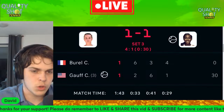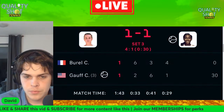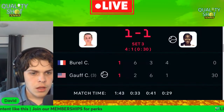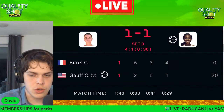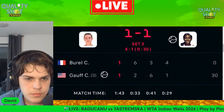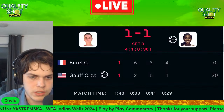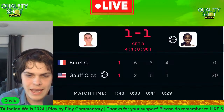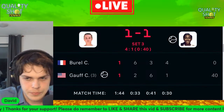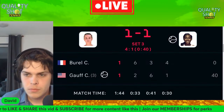Forehand. Good volley from Coco Gauff. Good job. Not the best passing shot there from Burrell and always put away. Serves the forehand Burrell. Forehand Gauff. Forehand Burrell. Forehand Gauff, just not quite hit cleanly from Gauff, but doesn't matter because Burrell doesn't get it back over the net. So 40-love Gauff to win 2 games in a row.